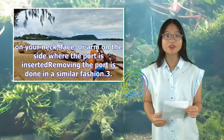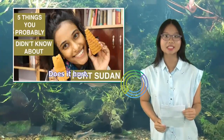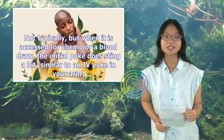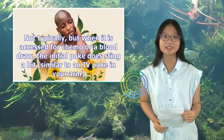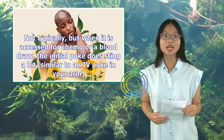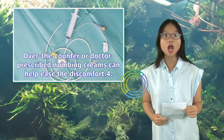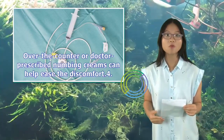3. Does it hurt? Not typically, but when it is accessed for chemo or blood draw, the initial poke does sting a bit, similar to an IV poke in your arm. Over-the-counter or doctor-prescribed numbing creams can help ease the discomfort.